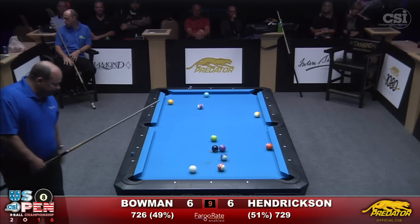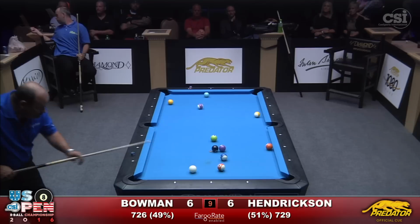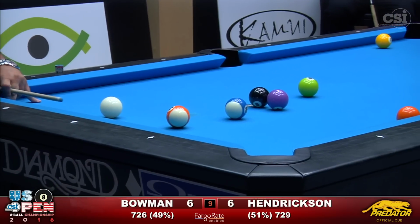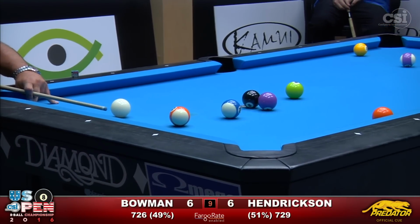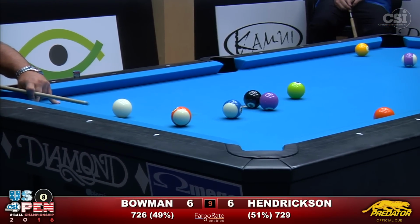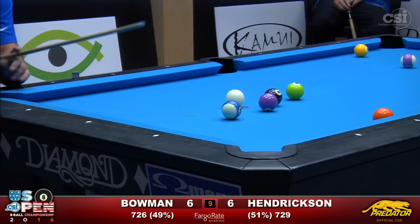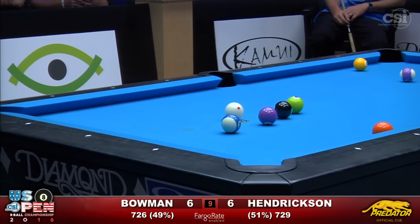He should have taken it when he had the chance. He was there, and he didn't. He didn't like it. It was a hard cut shot. Look how far off the rail that ball is. Okay, he's a pro player. He does this all the time. He's a low-level pro player. Okay, let's call it like it is. He did that very well. Well done. Got it done. Good job, Rory.